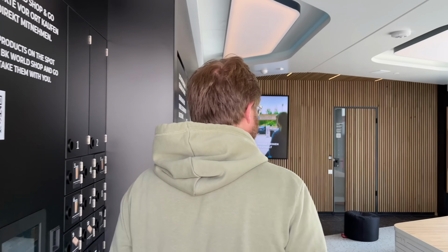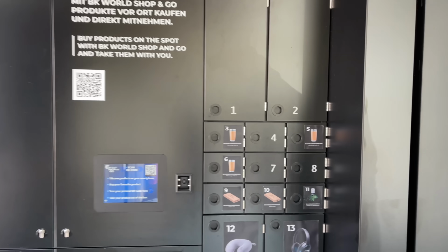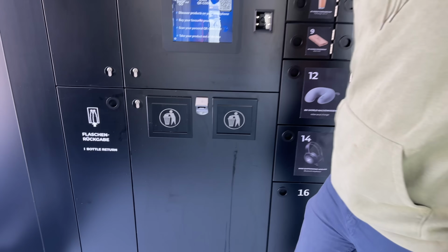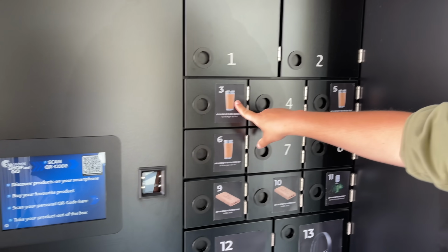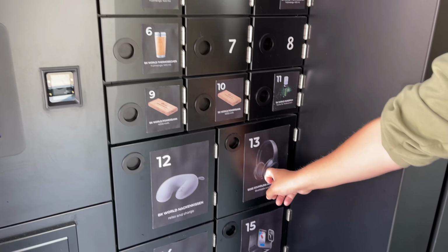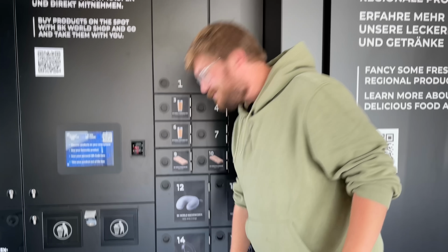And it is just so cool in here, of course. So there's products that you can purchase over here on the left. So you can see it's sort of like trash cans, bottle return, I guess. You could put bottles in there, which is kind of neat. And then you can scan this code and choose whether you want a cup, if you want a power bank, if you want really good headphones, GoPro, so if we ever need extra equipment when we're out and about, boom, GoPro right there.